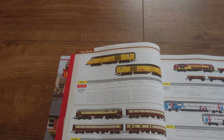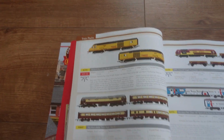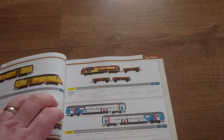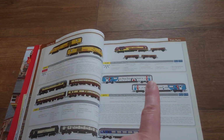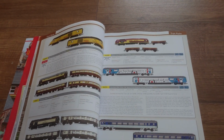I know I'm going to get really excited in a minute because something's going to appear on the screen soon, which I'm looking forward to. There's so many. Yeah, I've got a Class 67 Royal Train livery to pull my Royal Train. I've got a huge rake for the Royal Train. I can't wait to share that with you. It's so exciting.